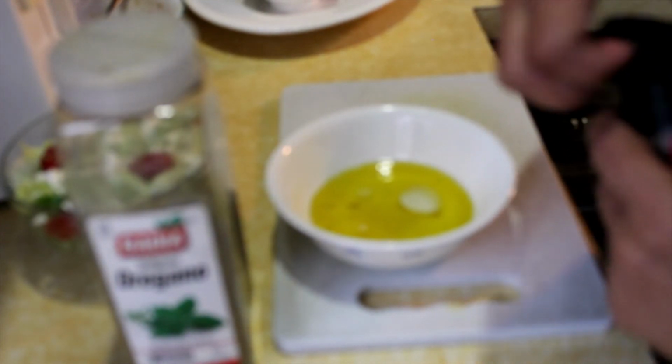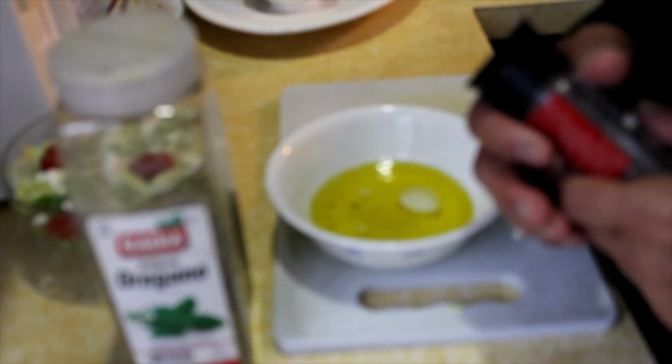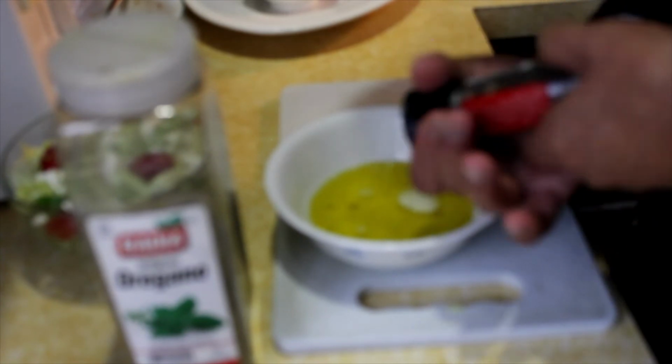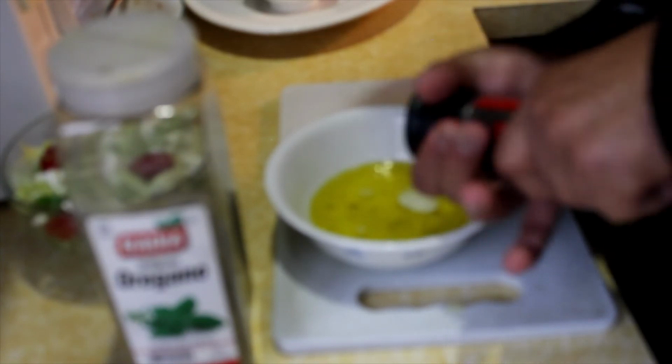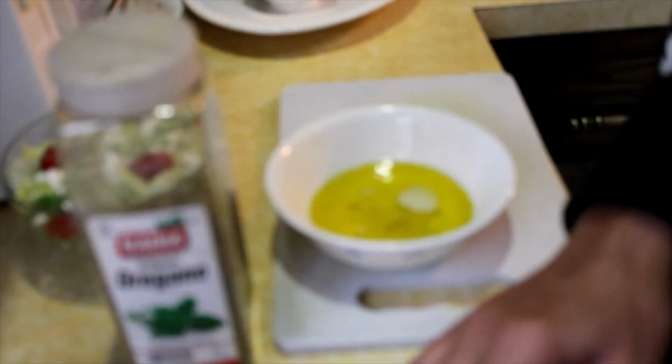A pinch of black pepper. And about 1 teaspoon of oregano.